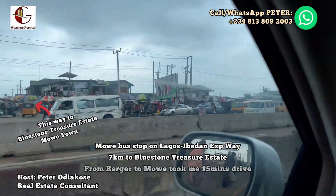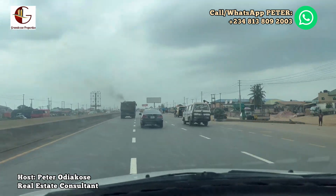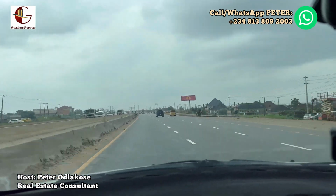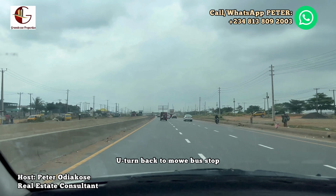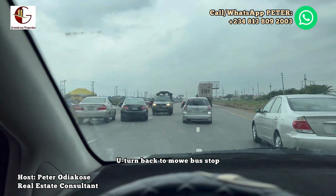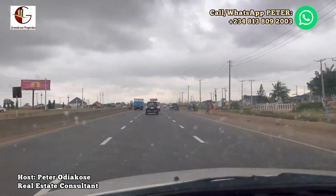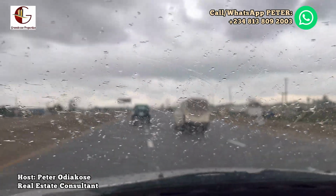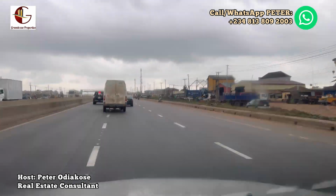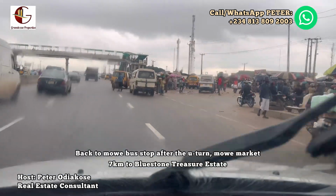And to my left, through the Mowe market, that will take you to Mowe Bluestone Treasure Estate right in Mowe town. So now, since we are heading to the estate, we will need to use the U-turn. For those who are familiar with this Mowe bus stop, if I drive further, I will meet the Redeem Camp. The popular Redeem Camp is also directly on this road to my right. But I'm using the U-turn now, and I'm heading back to the Mowe bus stop. And from there, it's going to take me 7 kilometers to get to site, which is Bluestone Treasure Estate.